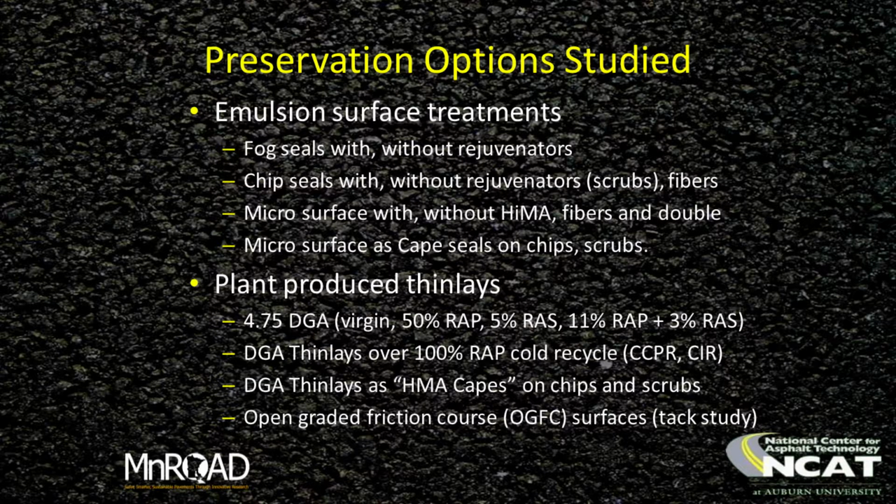And then finally, for some of our southern states that were having performance issues with thin OGFCs, we added OGFCs with all different types of tack materials and different rates to our high traffic test sections.